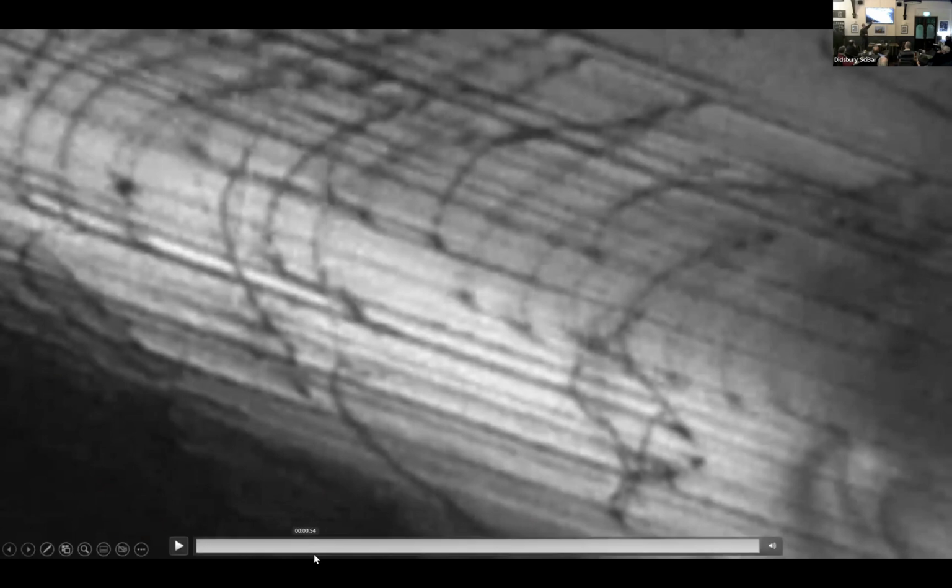Yeah, and we can literally see these. This is what happens on the scale of atoms when we hit something with a hammer, basically. These lines move through our material like waves, and they move our material across.